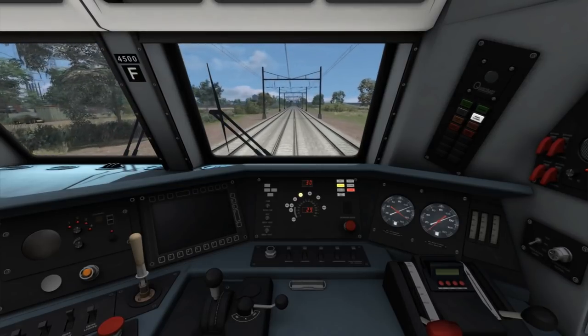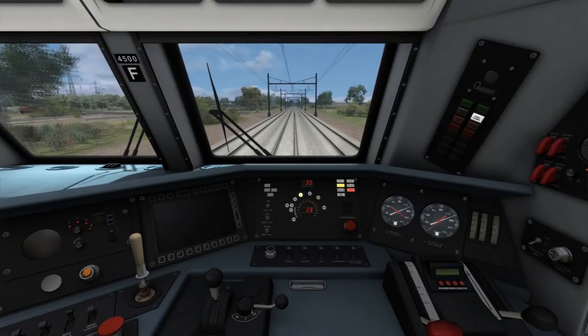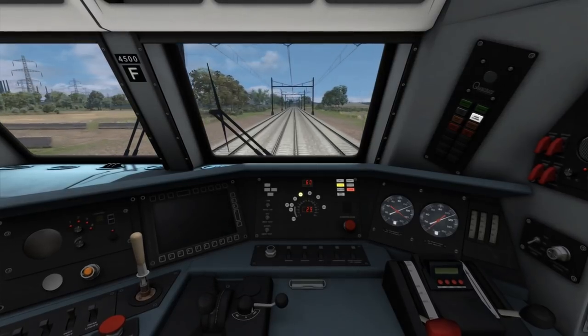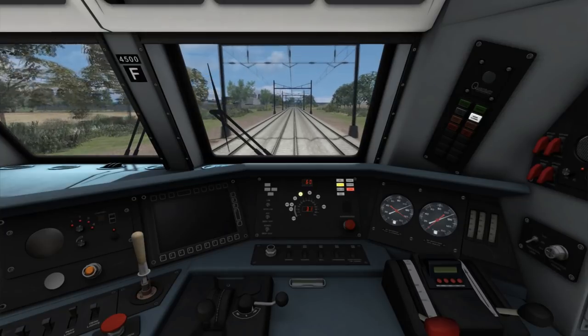Just waiting for the in-cab display there to change the speed limit, and as soon as it does so I'm going to be accelerating up towards 60 miles per hour. So the speed limit has now changed and I can now increase the power to accelerate up towards the new speed.